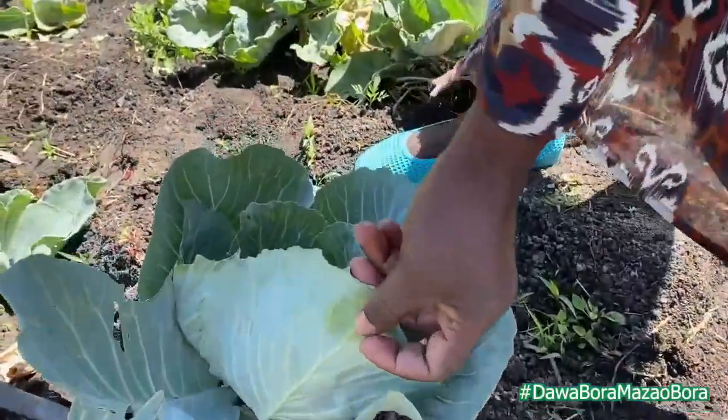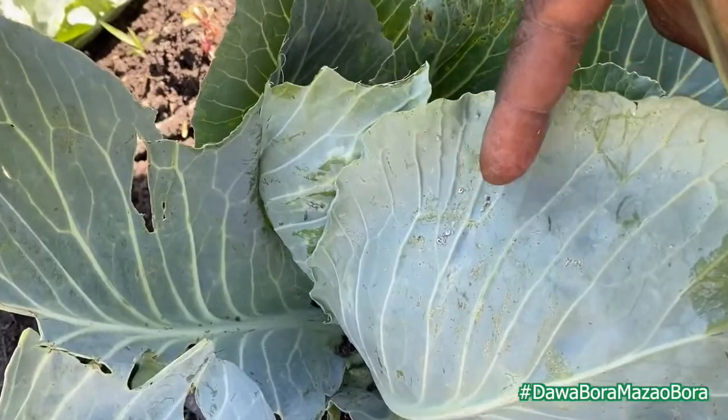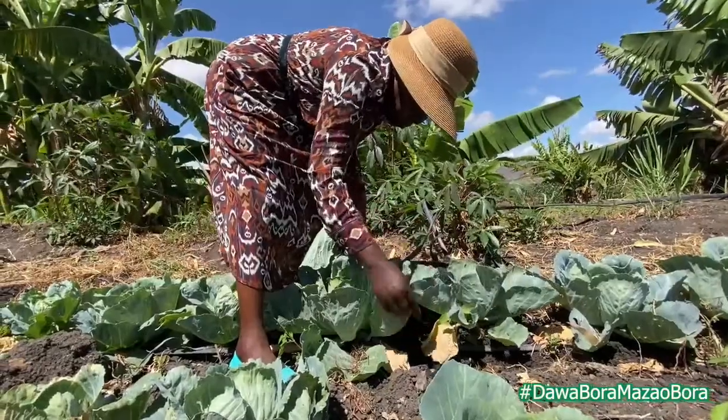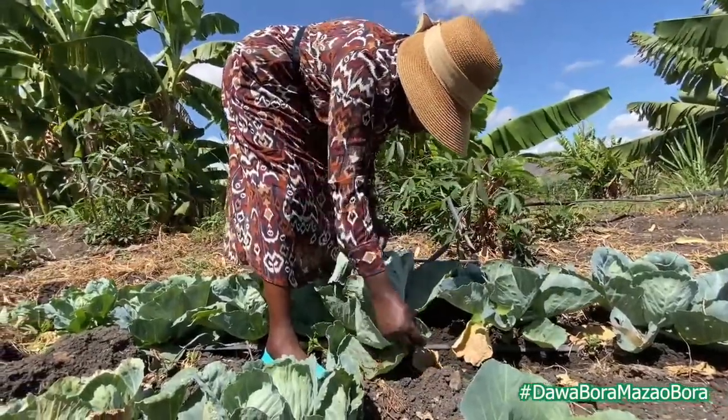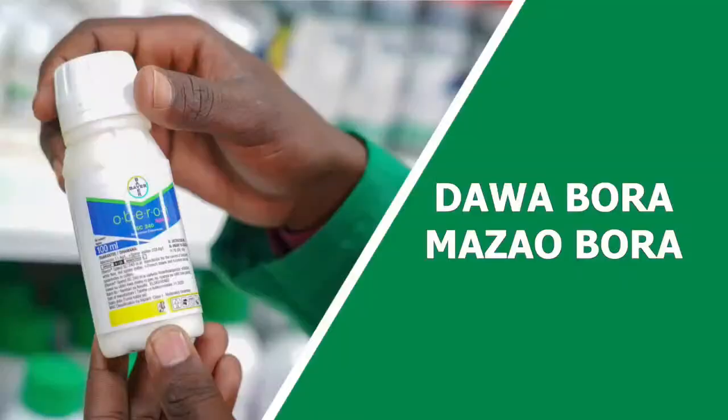Remember, proper usage of pesticides increases yields and market access for your produce. Food safety is everyone's responsibility, starting with the farmer. Dawa bora, mazao bora.